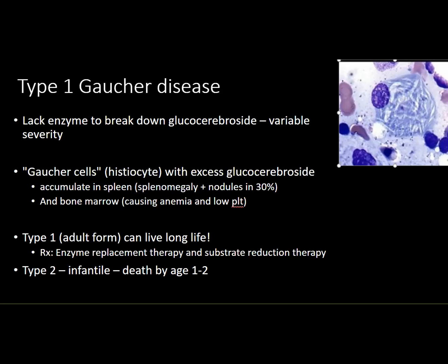So the adult form, they can have a long life. Some of the treatment, if you are having severe splenomegaly, is enzyme replacement therapy to break down the glucocerebroside. This is an intravenous therapy. And then there's also an oral therapy called substrate reduction therapy. So these patients can live quite long. This one only presented in this patient in their 60s with increasing abdominal pain and girth. Type 2 Gaucher disease is the infantile type, and this usually leads to death by age 1 to 2. So that was type 1 Gaucher disease.